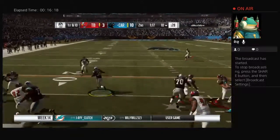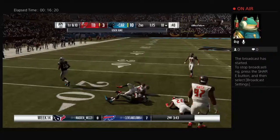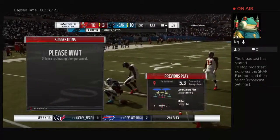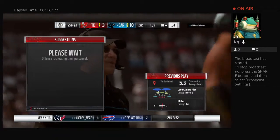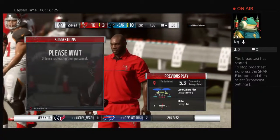And they'll run it here. They showed off a nice juke of the defender before the next wave could bring him down. Give him 9 on the carry that time, and they're set up with a 2nd and 1.